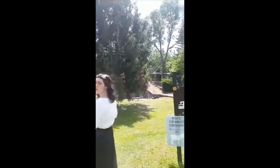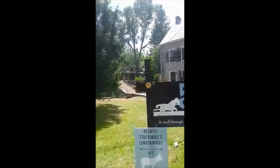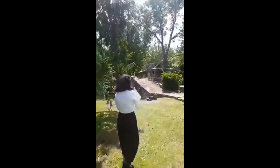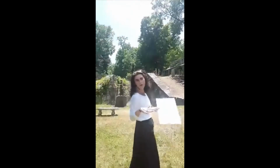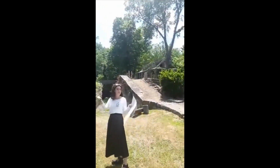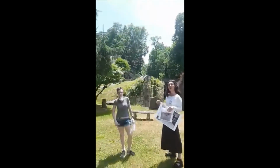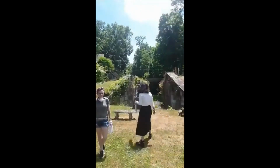Welcome to our 5 Locks Walk Tour. We start here at Lock 16, New Lock 16 that is. In 1999 to 2000, Marbletown started to restore the 5 Locks Walk Tour, and the Canal Society made that applicable as well so that we can share it with the community. Who's that with you, Amanda?